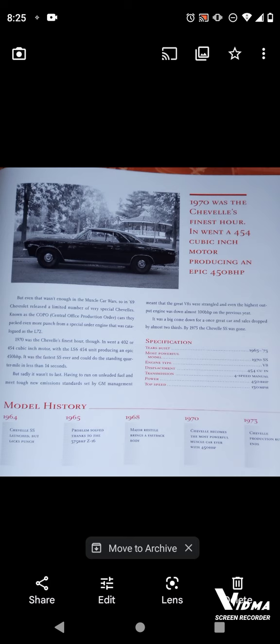All right, check this out. We're going to go into the model history real quick. The Chevrolet SS launched but lacks punch. That was in 1964. In 1965, problem solved thanks to the 375 base horsepower Z16. And then in 1968, a major restyle brings a fastback body. In 1970, Chevelle becomes the most powerful muscle car ever with 450 base horsepower. And then in 1973, Chevelle cancels production, run ends.